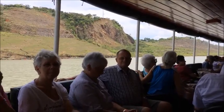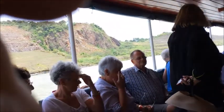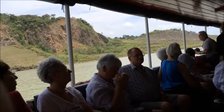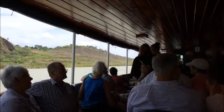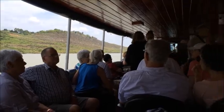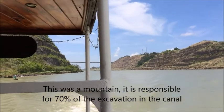So we're sitting at the bottom of the mountain right now. The French company that had the excavation rights, as a public listed company, put out the word that there was gold in these mountains and they had the mining rights to the gold. The stock price went right up, they sold out all of their stock, completed the excavation, and they never found gold. This was a mountain. 70% of the excavation in the Panama Canal occurred here. Golden Mountain, that was a mountain.